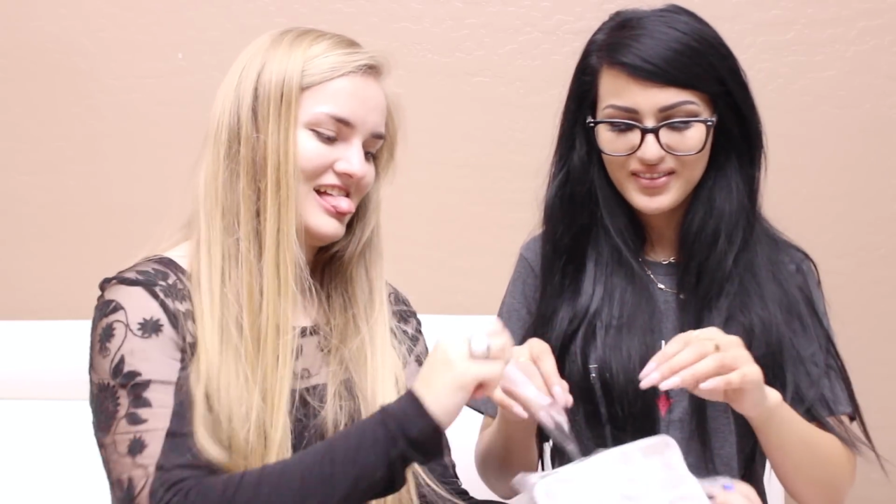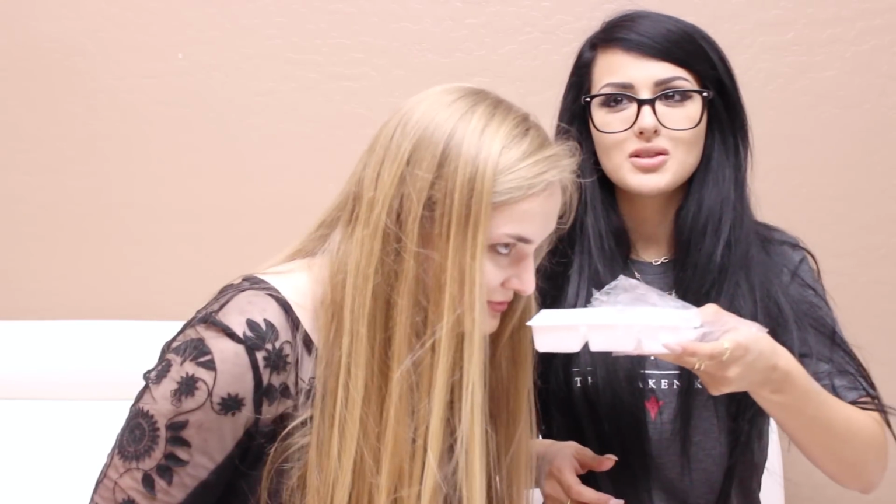This is very hard to open, and it is very strong. Oh. Yay! Okay. Mmm, it smells weird. It smells like cookies. It smells like potato chips. No, it smells like cookies, shortbread cookies. It smells so weird! Mmm. It's very weird.